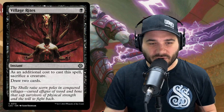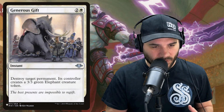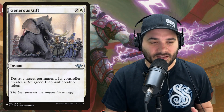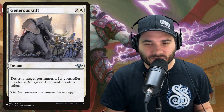And then we also have Village Rites, which does exactly the same thing, just a different name, same cost, same everything. Then we've added in Generous Gift. This is going to destroy a target permanent, and its controller is going to make a 3/3 green elephant. Notably, this hits anything. Lands, enchantments, artifacts, planeswalkers, whatever, battles. It's going to get rid of anything that's really causing us a headache.